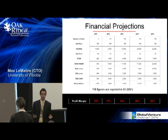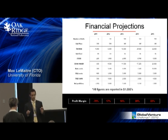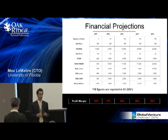Finally, DeltaR Detection: what we envision is a product that is applicable over a large range of applications. It's really a platform, and we really are excited about developing this and bringing it to market.